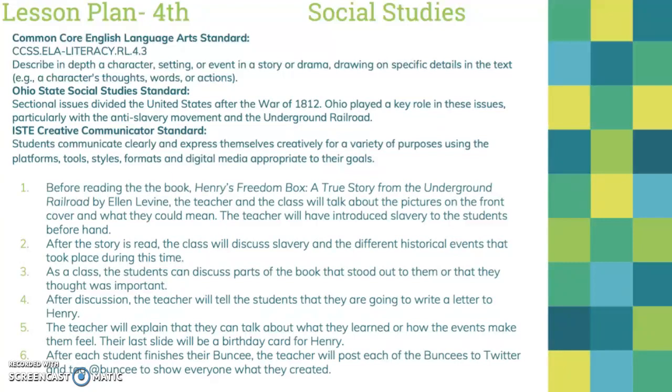After the story is read, the class will discuss slavery and the different historical events that took place during this time. As a class, the students will discuss parts of the book that stood out to them or what they thought was important. After discussion, the teacher will tell the students that they are going to write a letter to Henry using Buncee. The teacher will explain that they can talk about what they learned or what the events made them feel, and their last slide will be a birthday card for Henry.